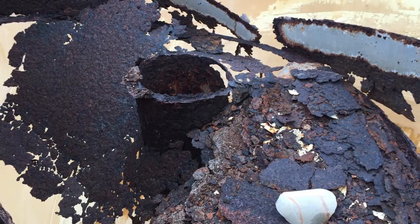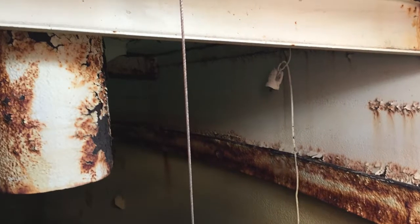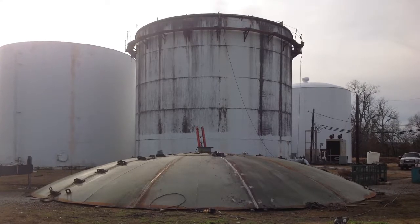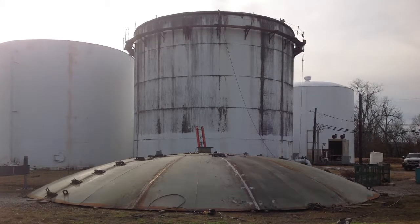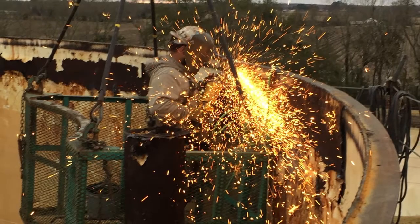The tops of the tanks were in pretty bad shape. The sides of the tanks were in fairly good shape, but the tops, being just exposed to moisture continuously, were suffering some major decay. So in the proposal, it was to replace the tops of the tanks and make any repairs to the walls and the floors that appeared to be compromised.